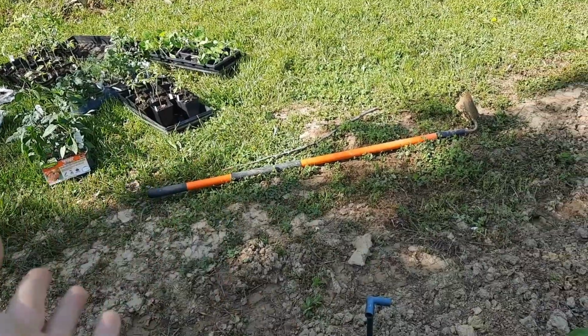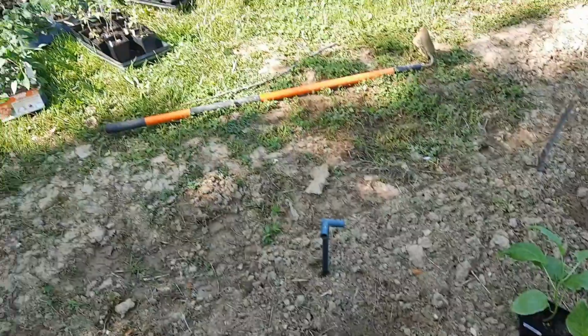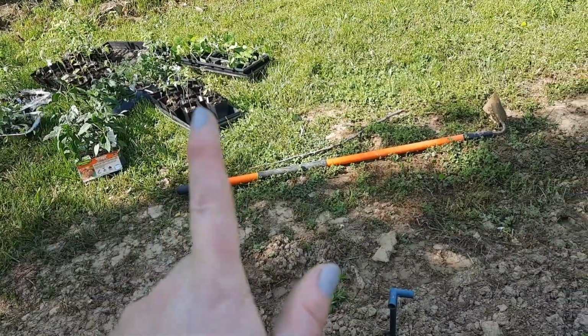Peppers and eggplant are pretty self-explanatory. You dig yourself a hole and you plant them in, whereas the tomato plants are a little bit different. So stay tuned.